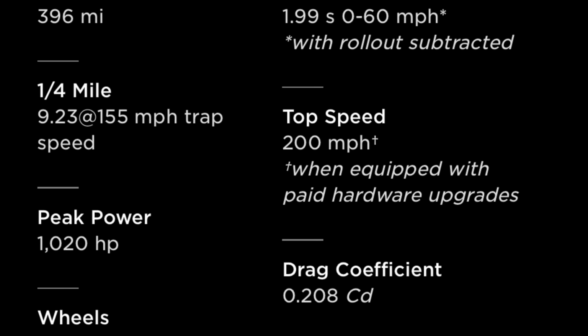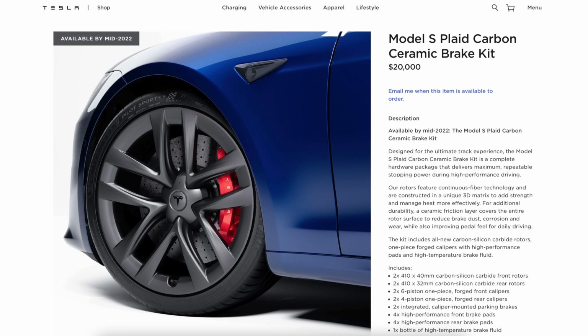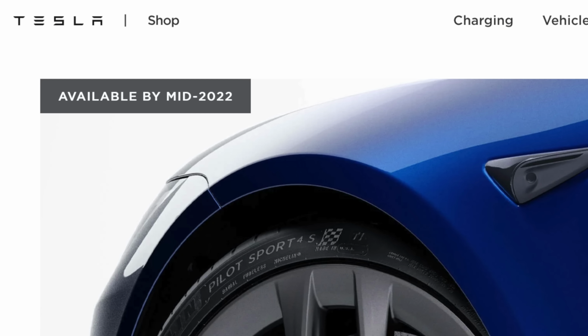Originally, they talked about needing specific wheels, but it appears the real necessary upgrade is their $20,000 carbon ceramic brake kit that they say will be available mid-2022. It's mid-2022 now and still unavailable, so that 200 miles per hour is a bit misleading. Rarely does anyone need to or physically have the distance to go 200 miles per hour, but now it has been proven that the Plaid Model S can achieve this top speed when software unlocked.